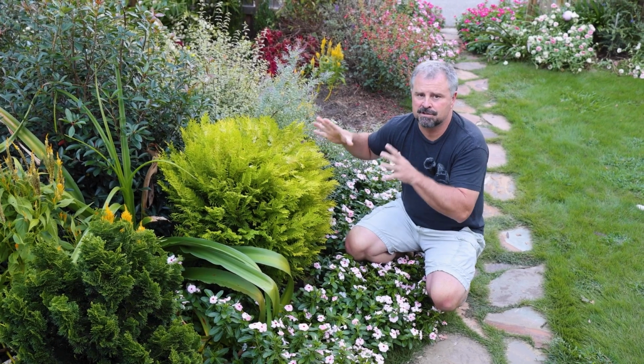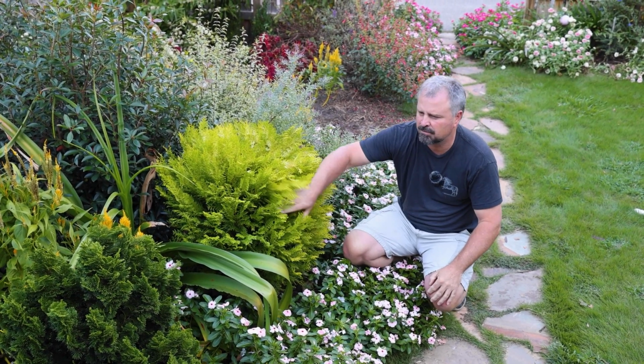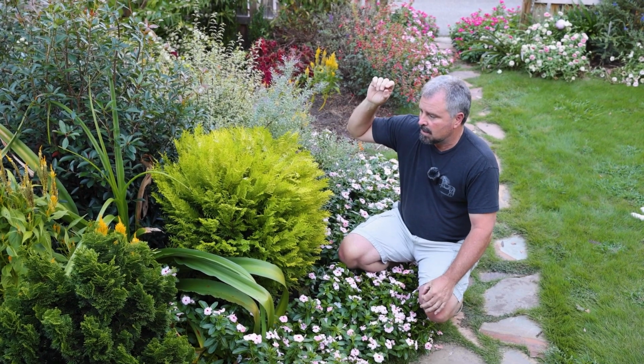Like most conifers, this would not like to be in wet soil. And so if you think it's a wet area, especially wet in the winter times, probably not a great spot for this Night Light Chamaecyparis.